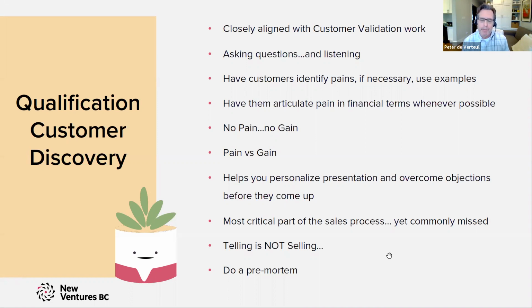The other thing about asking these questions and understanding the customer's situation is that it really helps you personalize the presentation and potentially overcome objections. So again, in this example of an inventory management solution, customers may not have an issue with days on hand. Maybe their issue is more with theft and shrinkage.